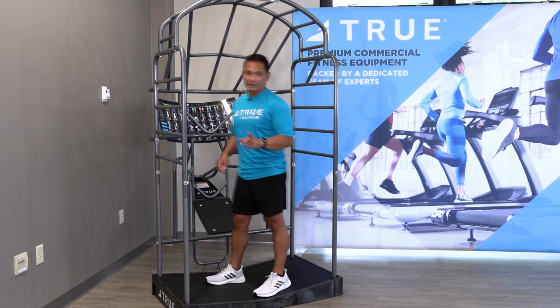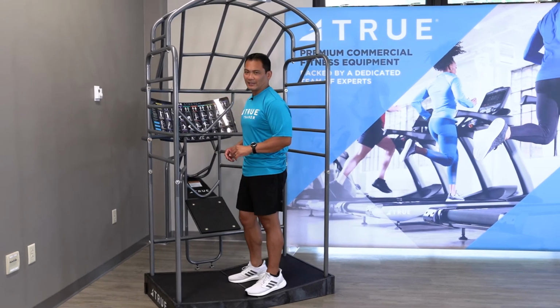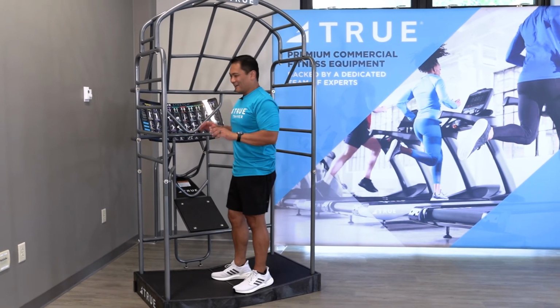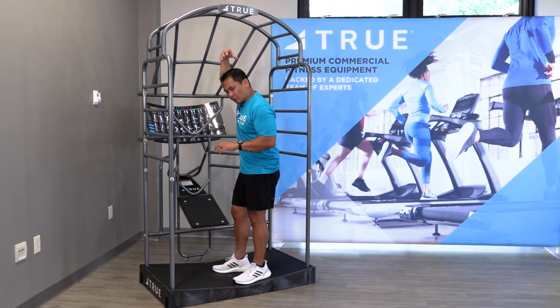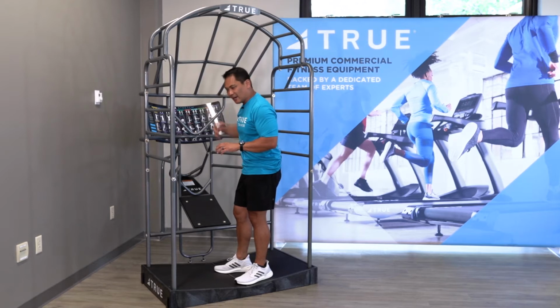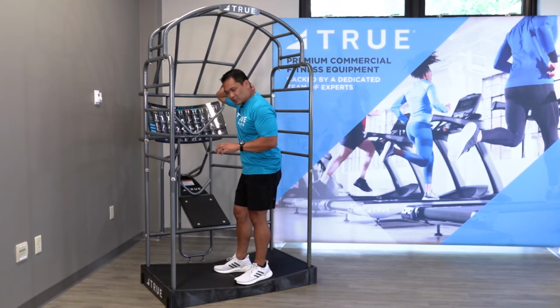A lot of times when we're sitting at our desk, we are kind of hunched forward, shoulders rounded, head forward. We've got gravity compressing down on our spine, gravity making these neck and shoulder muscles work extra because we've got to hold our head up.